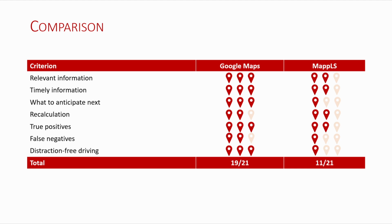False positives, things that don't exist on the road: Google Maps was scoring 2 out of 3 and MappLS 1 out of 3. Google Maps often used to tell things that are not really there on the road, but that was quite rare, whereas MappLS is telling so many things like speed breakers in 125 meters where there is nothing that exists.